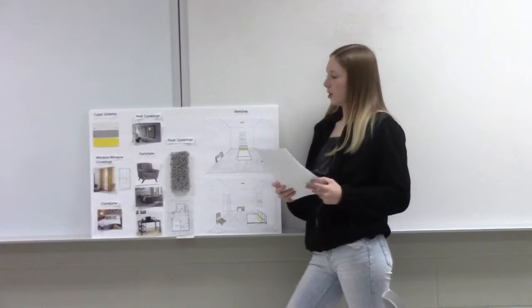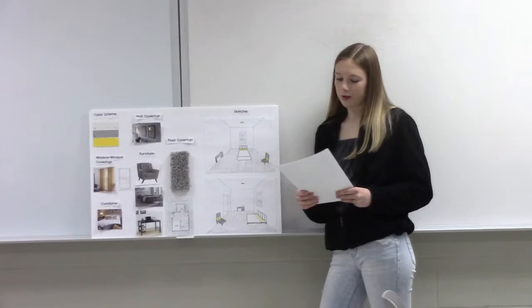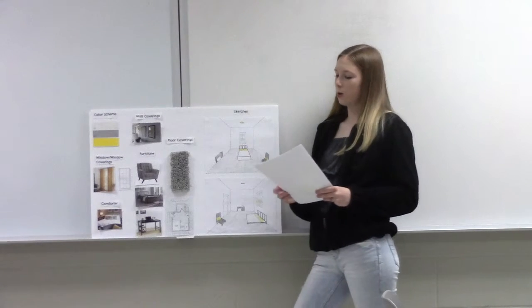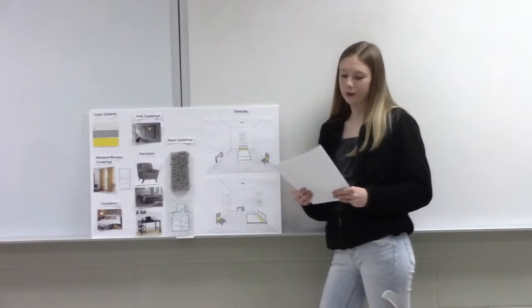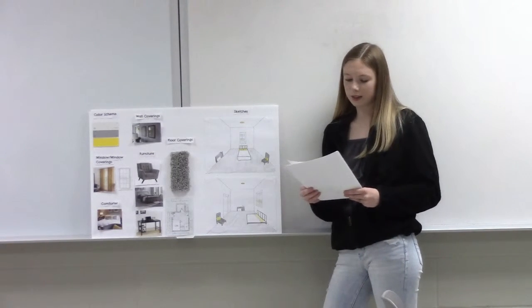The vertical lines are shown through the draperies on my window in my room. The lines will make the room feel comfy but strong at the same time. And the horizontal lines are shown in my room with my bed. The horizontal lines make your room look wider and give it a feeling of rest.